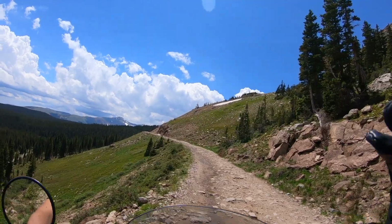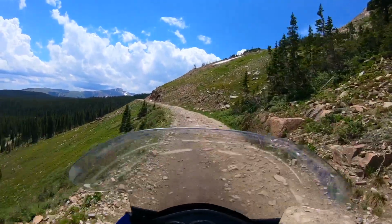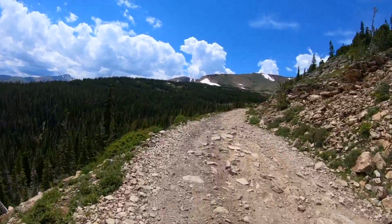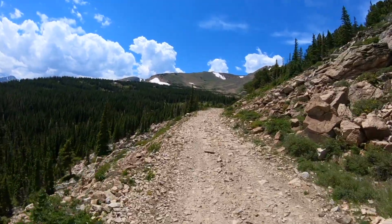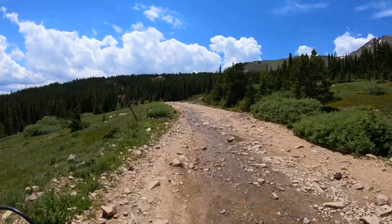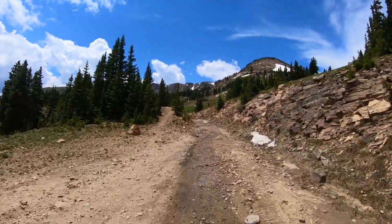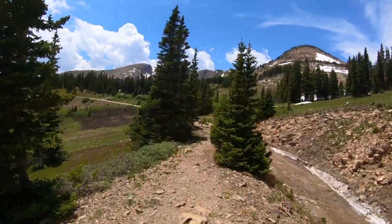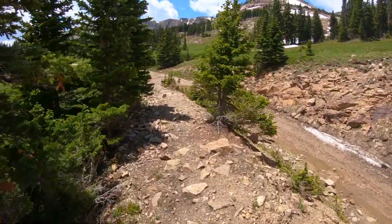Around the lake. We're going further up. We don't have much trail left. Single track action for you.